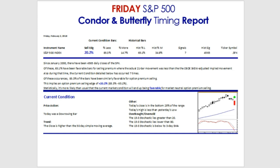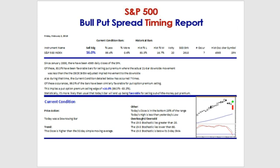Certainly not, but certainly the past, if you believe that it is an indicator of the future in terms of market psychology, I think it could be a little bit of a roadmap. So let's go to the bull put spread timing report. This is for those that like to sell option premium in the out-of-the-money puts, a standard deviation away, 30 days out. How does this measure up?